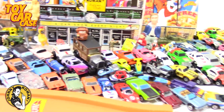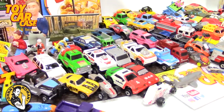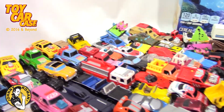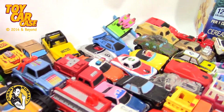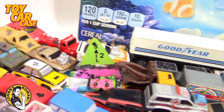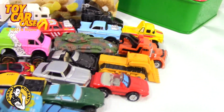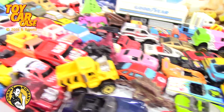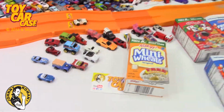There's a supper club buried in Micro Machines and Racing Champions, Hot Wheels, Imperials, all sorts of different manufacturers on this. And let me tell you, these are 99% all cool. You see the ones you had as kids? I hope you do. We'll see you on the next one.